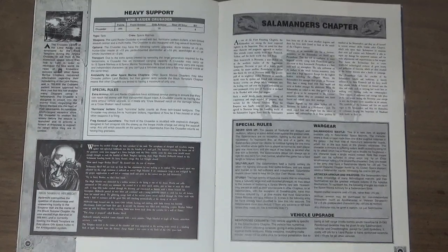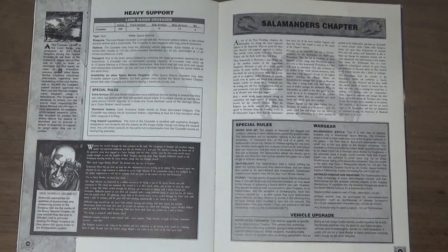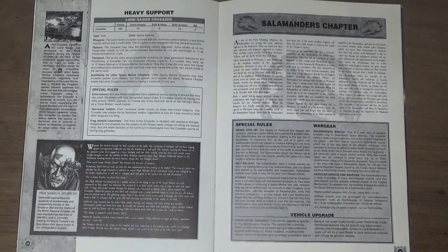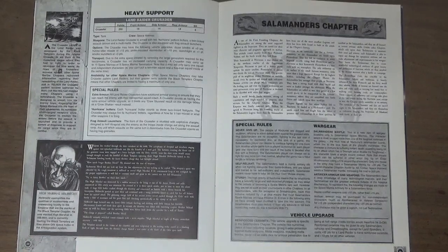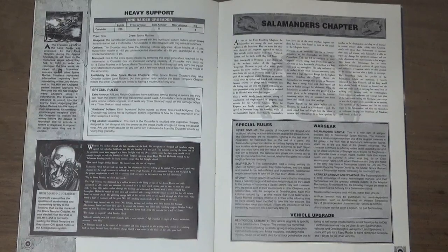It wasn't until now in 8th where you could actually have more than one unit in a transport at a time. Back then, actually no edition before this could you have more than one unit. Before 8th, I should say. No edition before 8th could you have more than one unit in a transport. That's something they definitely added for 8th edition.